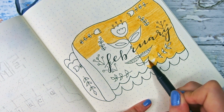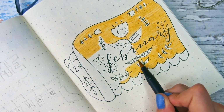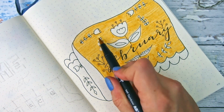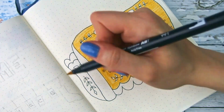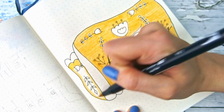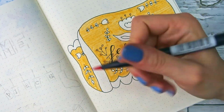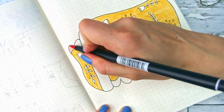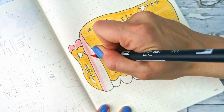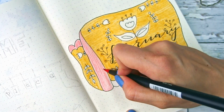I didn't have like two or three colors that I wanted to go with. I just knew I wanted to go with a pastel sort of vibe. So I chose some yellows, some pinks, some blues, and some purples, all kind of muted and pastel. I think this yellow here is my brightest color, but I still really like it. It's very warm and pretty, and I'm going to be doodling a lot in this video.